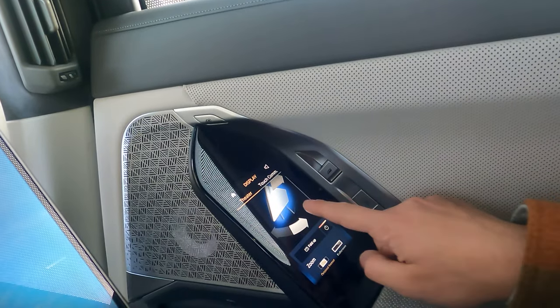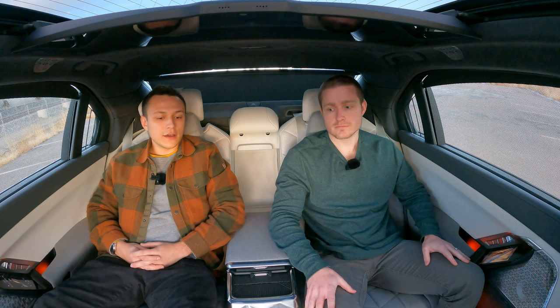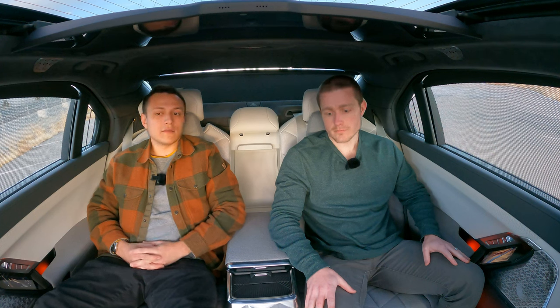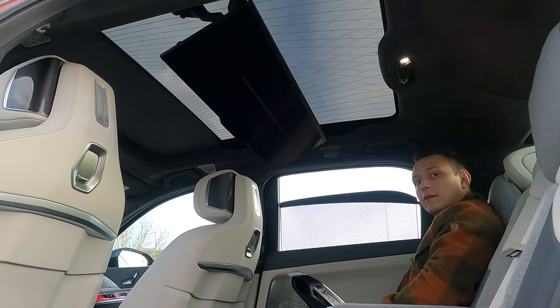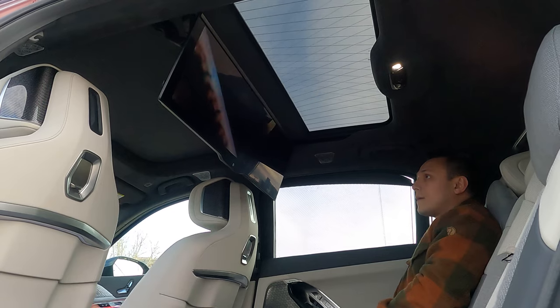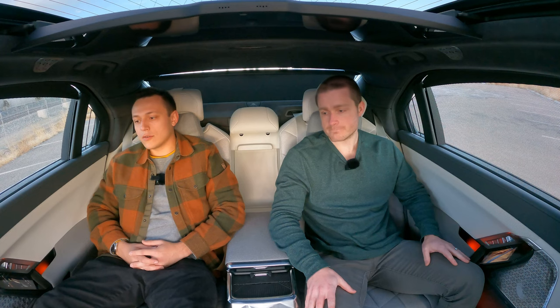But we also found some stuff that wouldn't hook up to it right away, like the Nintendo Switch. We tried to hook up to it. That needs an external power source, A, and B, it didn't work anyways. We tried to do my phone so that we could play you guys a clip of something that won't get us copyrighted, and that didn't work either. So you're a little limited.